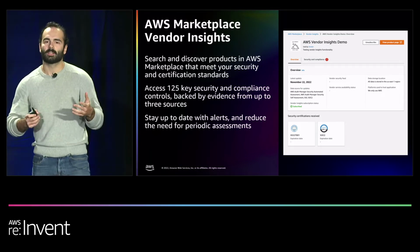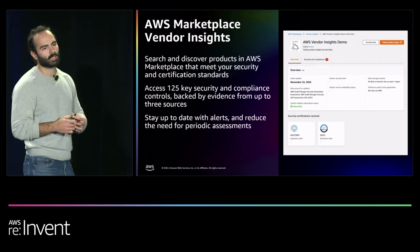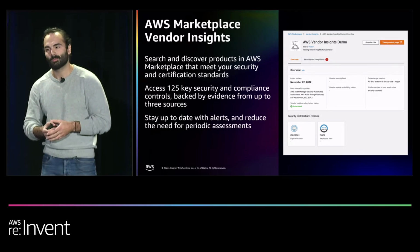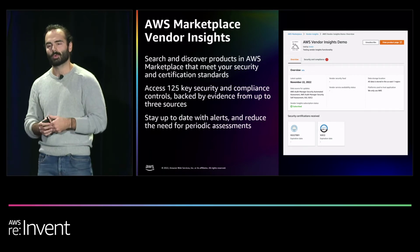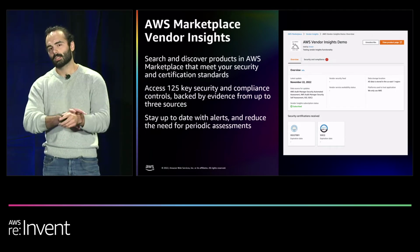And the last point here is that this continuous reporting and notification system is going to enable customers that are either in the process of moving or have already moved from a point-in-time annual assessment process to a continuous assessment and reevaluation process, which is more secure. Right. So that's what Vendor Insights is.